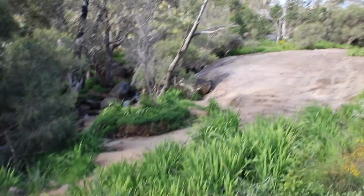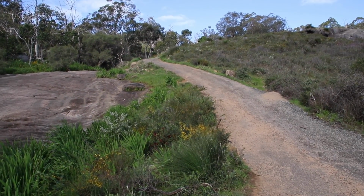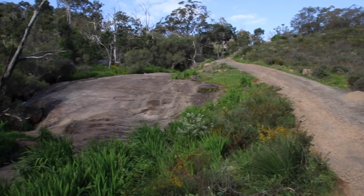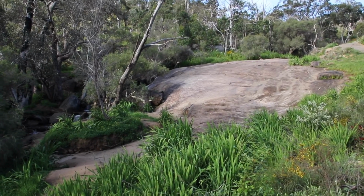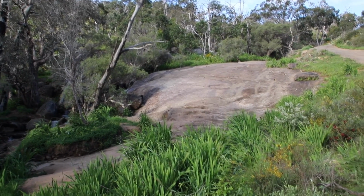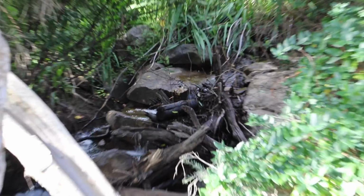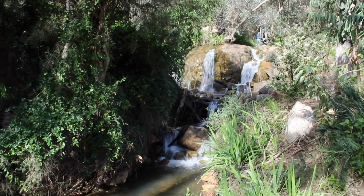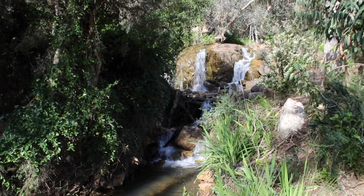This little track that we're following actually goes up to an old house that was up here in the 1960s, so we're sort of following their driveway up into the house. Not a bad sort of thing to have in your front yard, nice little waterfall. If there weren't so many people, I'd get the drone out and fly it, but we'll see when I come back down. Not a bad little waterfall. And we'll keep people above it.